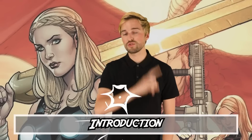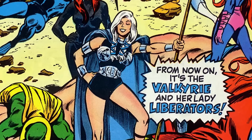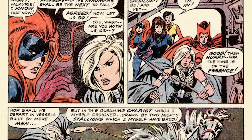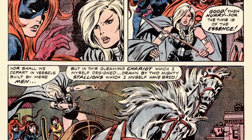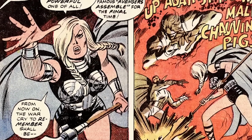At number 3 is that Valkyrie was in fact introduced alongside the Avengers in an Avengers comic, or against them to be more exact. First appearing in the Avengers 83 in 1970, Valkyrie is shown leading a team of Lady Liberators fighting against the Avengers. Although this is the perfect first shot of Valkyrie showing her strength and integrity as a strong female character in all her glory, it turns out just to be the Enchantress putting on an impersonation of Valkyrie.